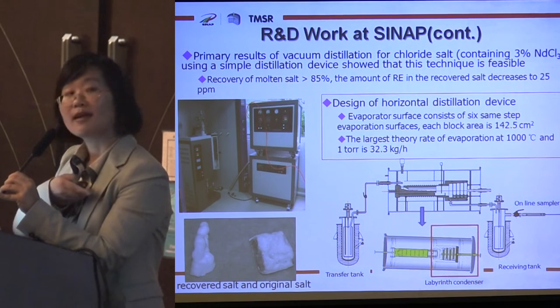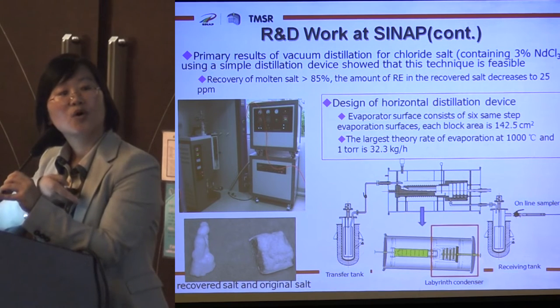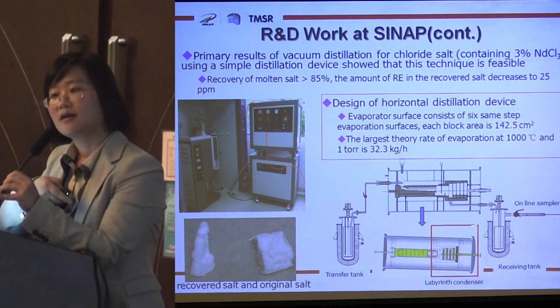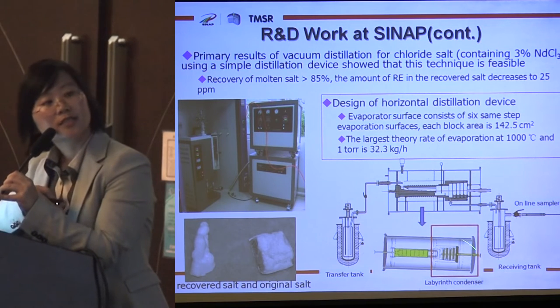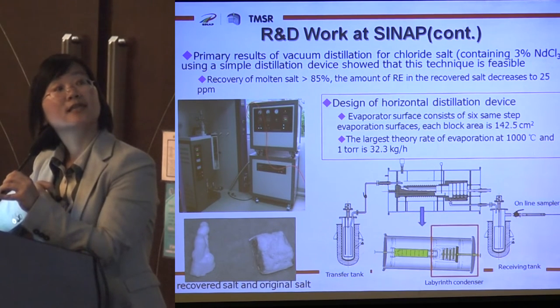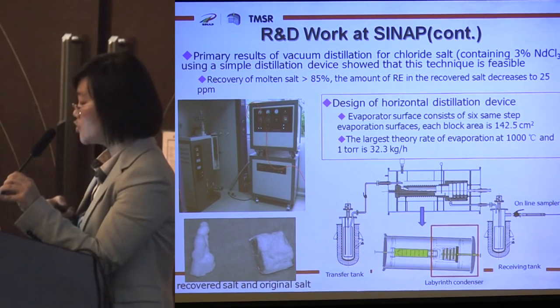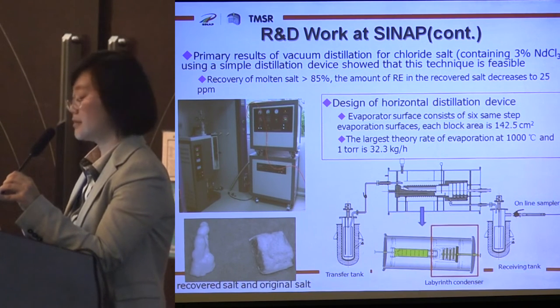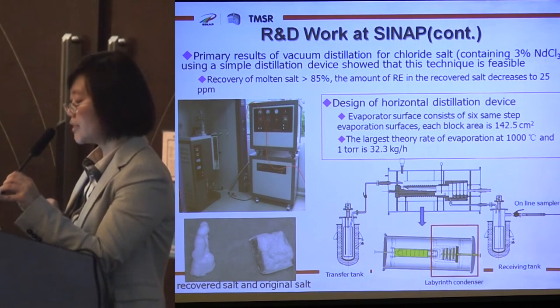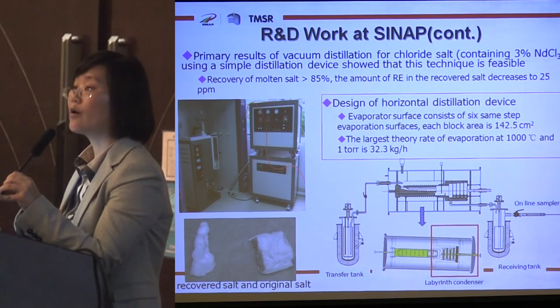So we designed another horizontal distillation design. This is a simple diagram of the facility. This includes a transfer tank, and the evaporation and the condensing, and then a receiving tank. In our design, the largest theoretical rate of evaporation at 1,000 centigrade is 32 kilograms per hour, and the rate is about 1 liter per hour.